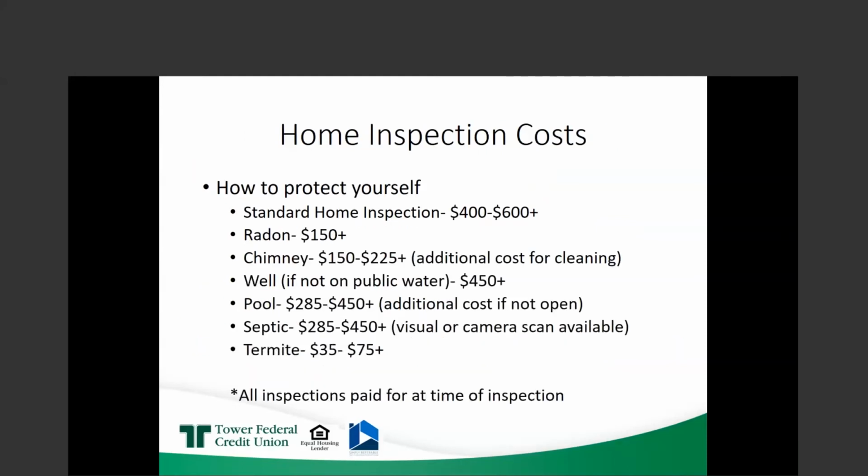So here's some home inspection costs. These are the ways to really protect yourself. So a standard home inspection is $400 to $600, depending. This is all depending upon square footage of the home. A radon inspection, that's an odorless gas that's found in the earth that you don't know whether or not it's there unless you do a test. Most home inspectors will do them for $125 to $150 per test, and most homes only require one.